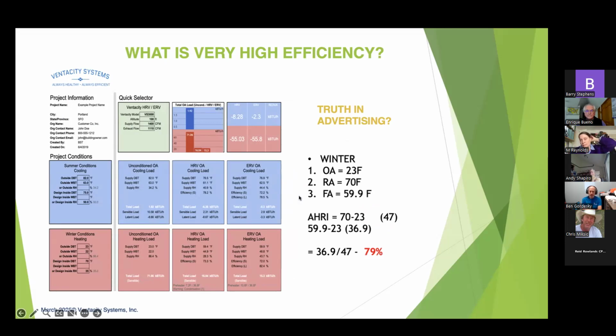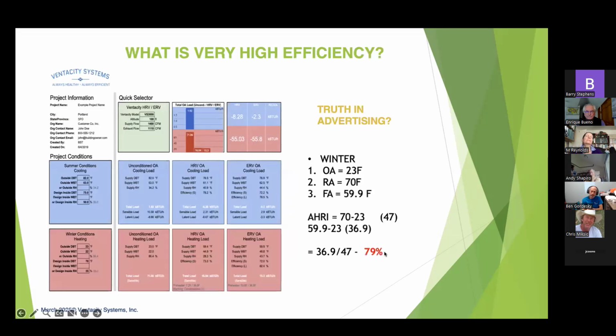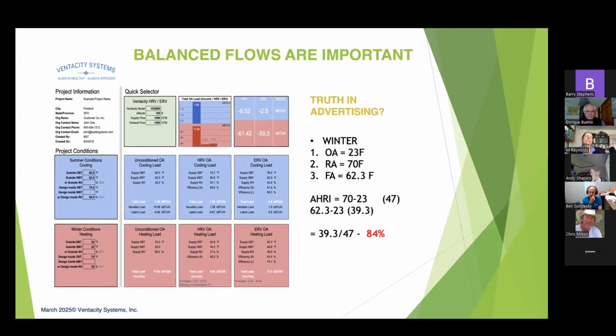We did the same thing with a unit, those same temperatures, with an imbalance, so running 1400 and 1110, we came up with 79%. This is off actual testing data. So the difference between 67 and 79, that's a very, very substantial difference. If you ran it in a mass flow balance at 1400 CFM each, it goes from that 79 to 84%.